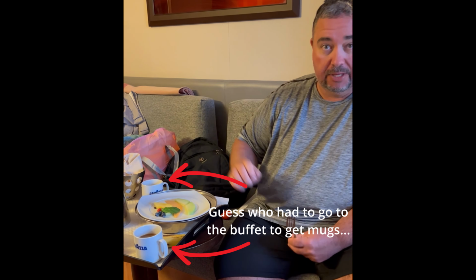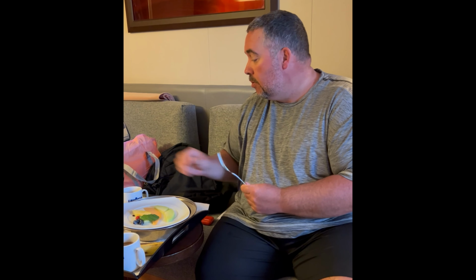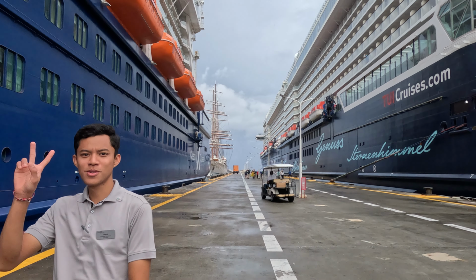They give us one plate of fruit for 2 people. What do we got here? Ooh, 1 bun for 2 people. I think they thought it was a solo cabin. Hello.